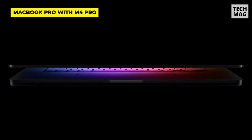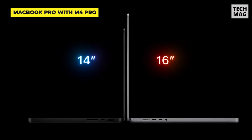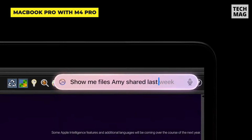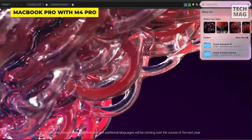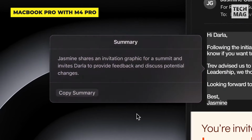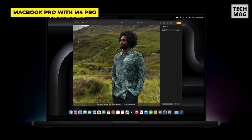Alright, let's talk about a laptop that's redefining the video editing game in 2025. The Apple 2024 MacBook Pro with the M4 Pro chip. Spoiler alert, this one's a powerhouse. And if you're serious about video editing, it might just be your new best friend. Let's dive into why this laptop is such a big deal.